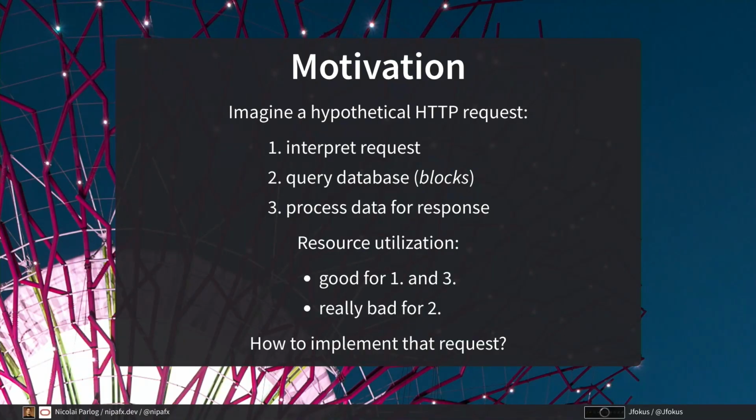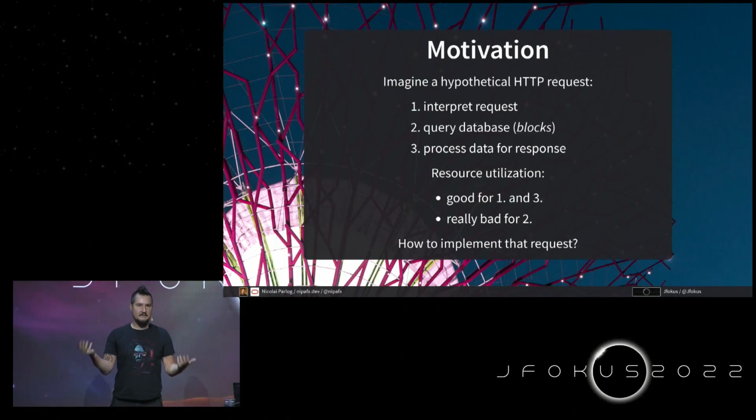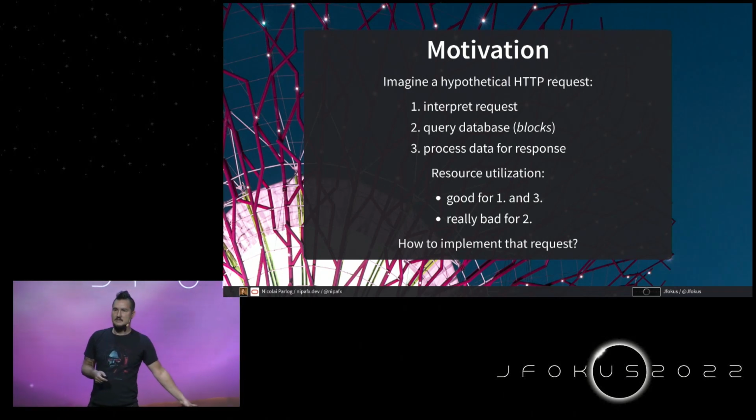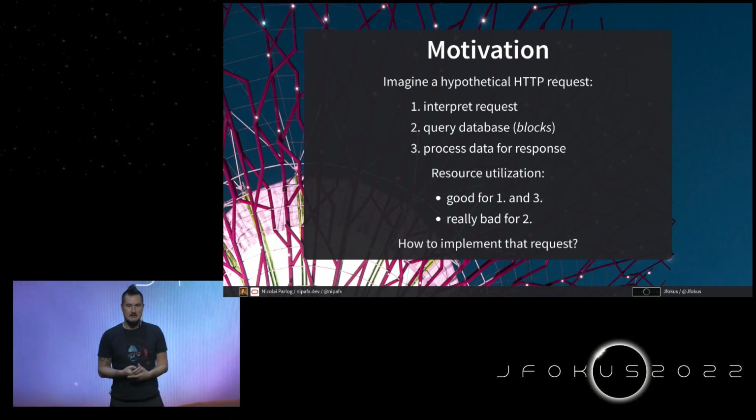To go through the idea of what Loom is about, I want to start with a motivating example. Say you have a request coming in, right? You're writing a backend, the request comes in, you parse the JSON apart, put it into Java objects, authentication, whatever. At some point, you want to query the database, and that's a blocking call. Then the data comes back, you pull out some data, put it into the response, send it back down the wire. So how's resource utilization overall within the runtime? Well, it's good for 1 and 3, and for 2, it's really bad. You're just sitting there waiting.